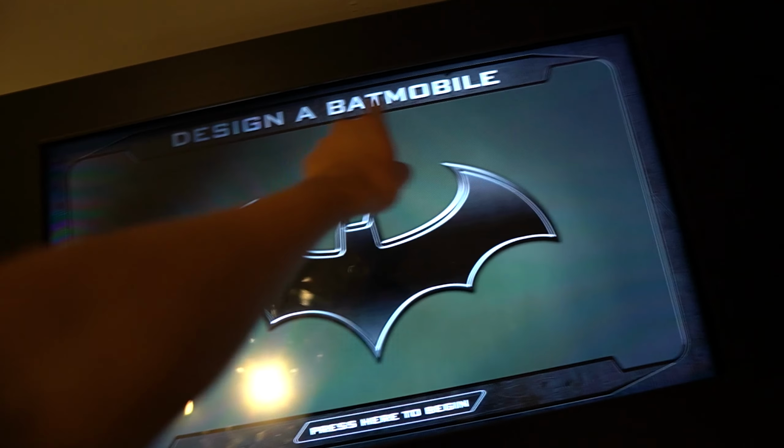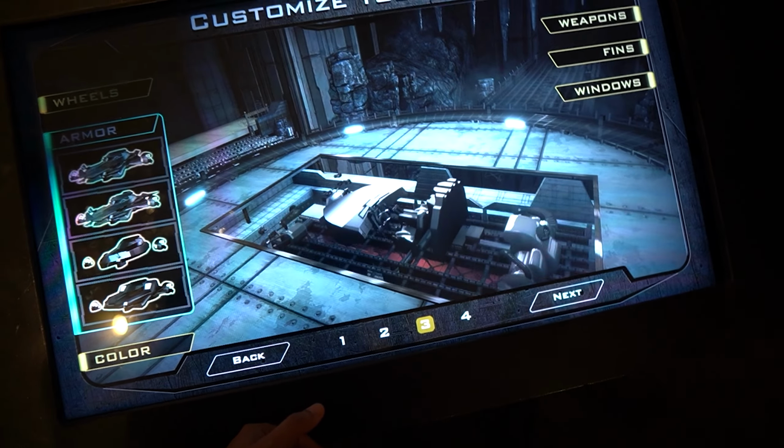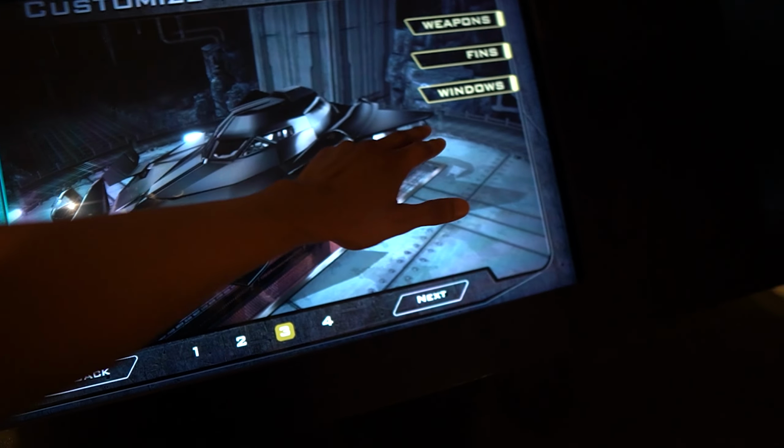Okay, I'm gonna design a Batmobile. Oh, that's cool. I think my favorite is this one, just because it looks like it actually has bat wings.